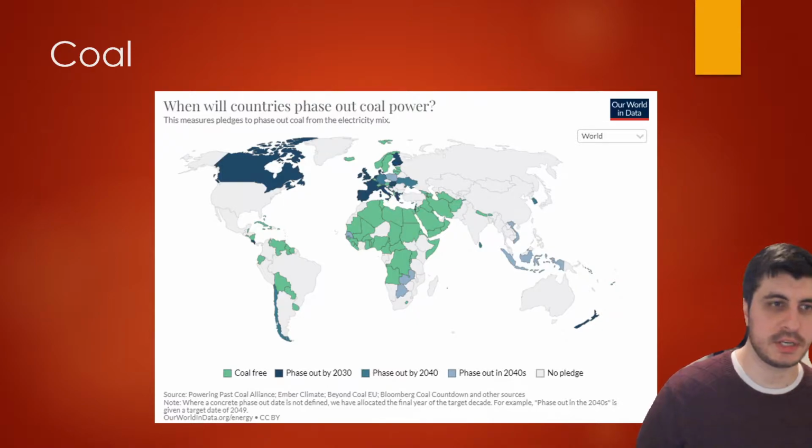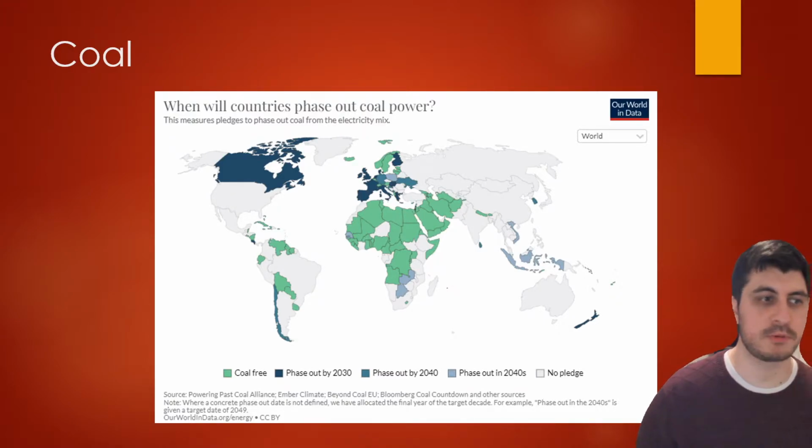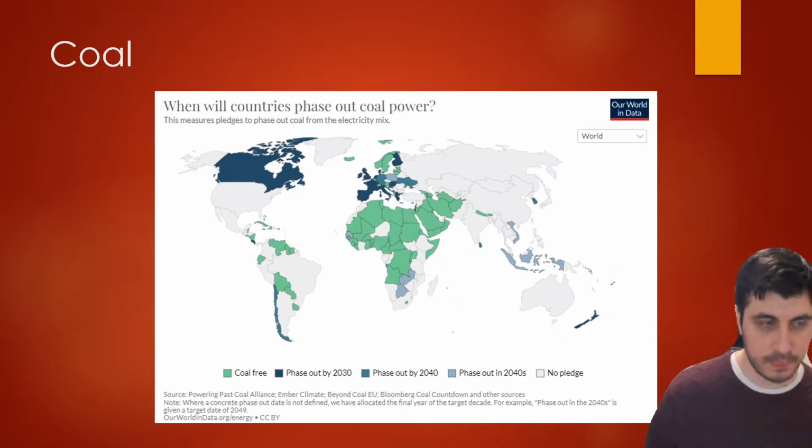It is, as I said, the world's leading source of energy-related carbon pollution because it's used so predominantly as the major source of energy in many countries. So the question becomes, when will countries phase out coal power? Because there are benefits and negatives, right? As I said, there are pros and cons to every energy source. Coal does provide a lot of bang for its buck, but obviously it produces a lot of pollution as a result.